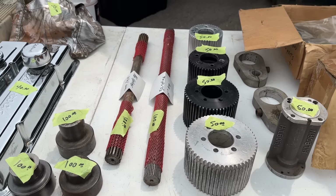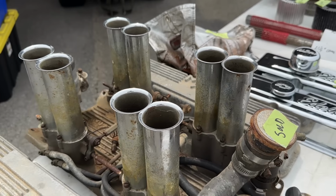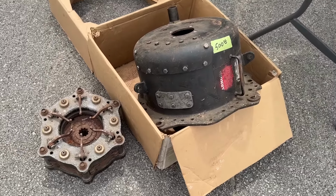The historic area also has a little bit of swap meet action going on. You can see here they set out tables with some cool parts. This Hilborn setup is really cool. It looks like it came straight out of storage. It had sold marked RA on it. We got a clutch can and a clutch setup here.